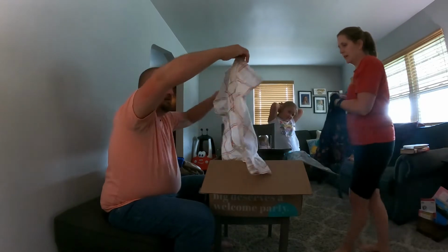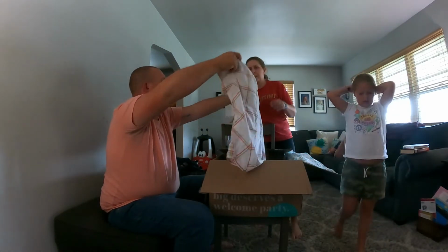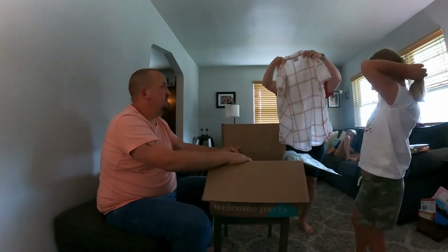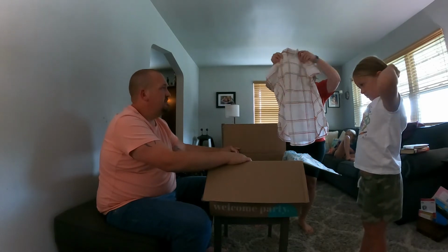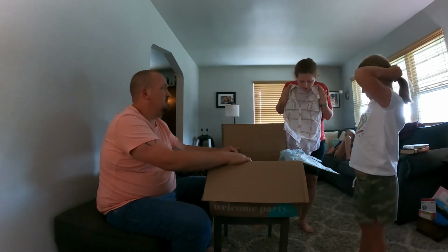Now this is actually, I like this. It's a Columbia size medium shirt. It's nice. Columbia's a good brand, isn't it? Yeah. It's pretty expensive if it's new. I like it. You like it?